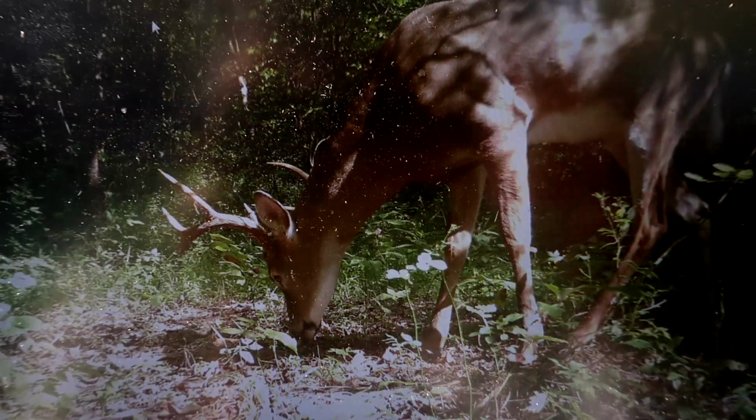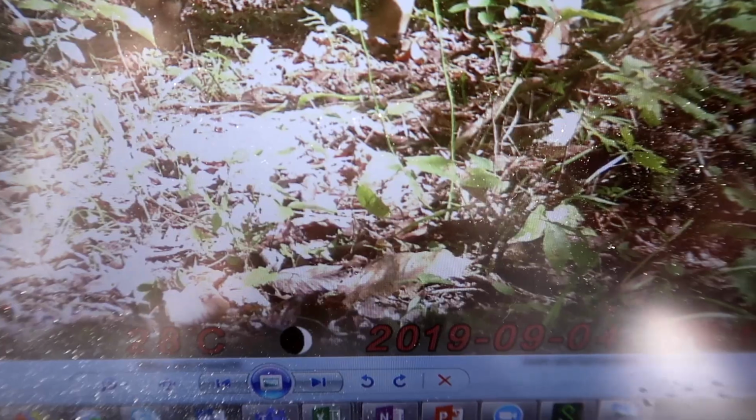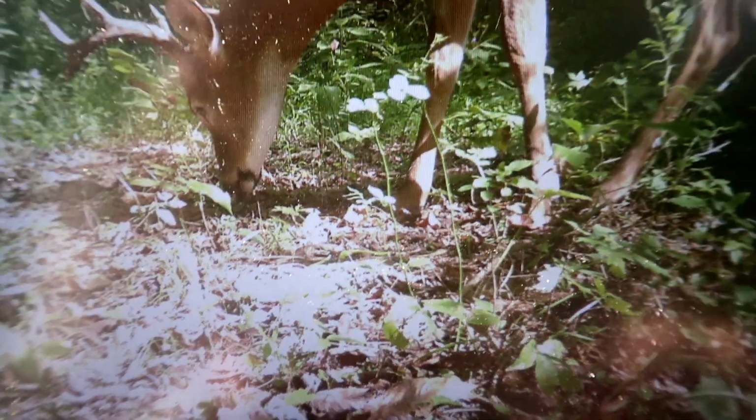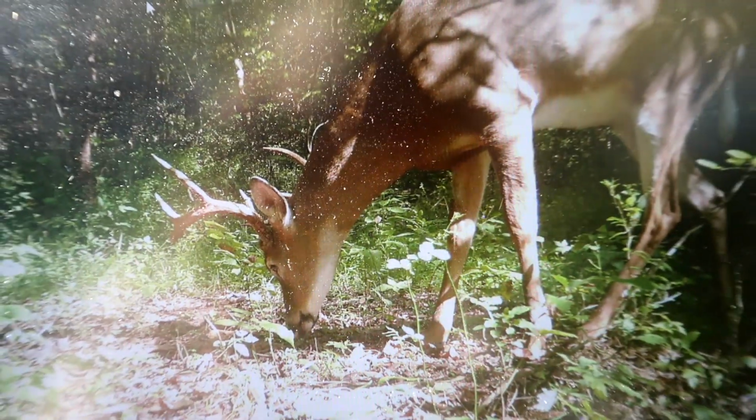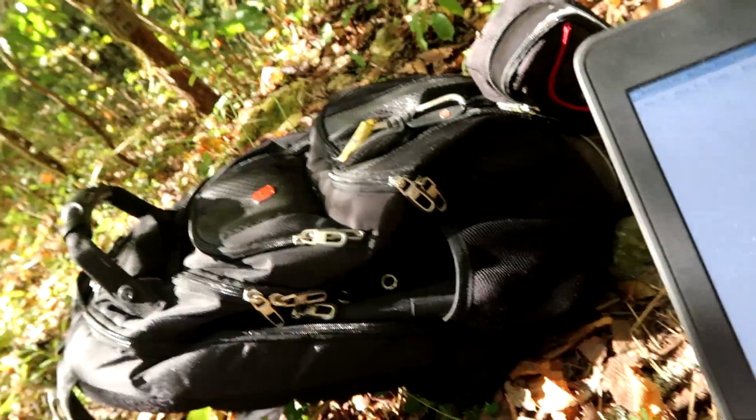This one, he's in bright sunlight, so what time of day is that? 10 o'clock in the morning. So that might be the same deer. It might be a different one. I'm not completely sure. Man, there's flies around here.